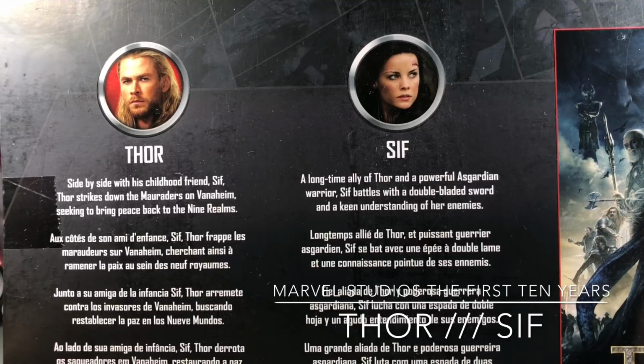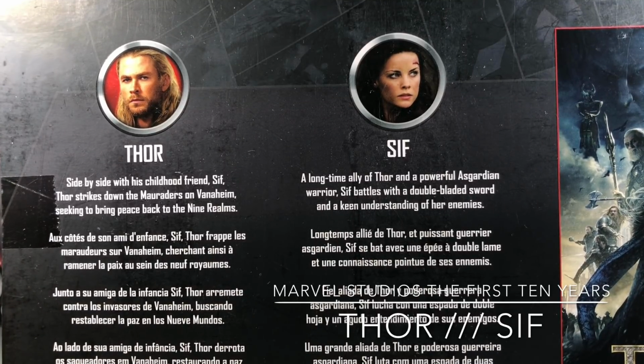The bios read, Thor: side by side with his childhood friend Sif, Thor strikes down the Marauders on Vanaheim, seeking to bring peace back to the 9 realms. Then for Sif, it reads: a longtime ally of Thor and a powerful Asgardian warrior, Sif battles with a double-bladed sword and a keen understanding of her enemies.